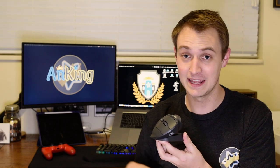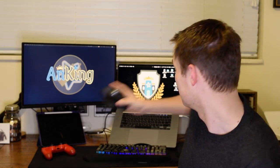And I actually really like this because I can use this on the couch, I can use this in bed, I can put it on my knee, whatever, because all you're doing is moving the thumb around. So that's a huge deal.